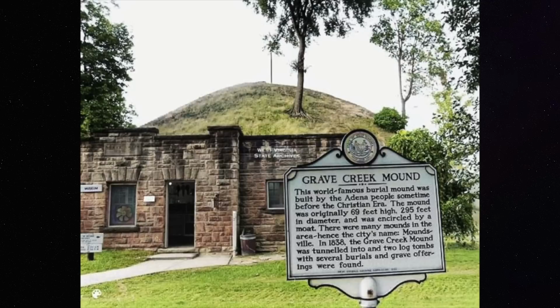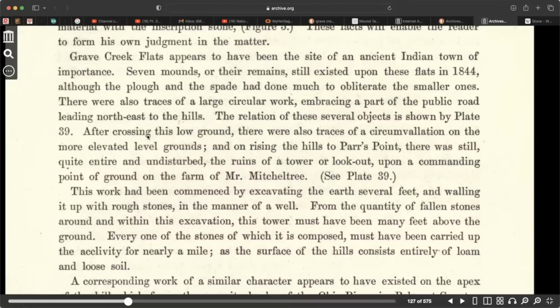Grave Creek Flats appear to have been the site of an ancient Indian town of importance. 7 mounds or their remains still existed upon these flats in 1844. Although the plow and the spade had done much to obliterate the smaller ones, there were also traces of a large circular work embracing a part of the public road leading northeast to the hills. The relation of these several objects is shown by plate 39.